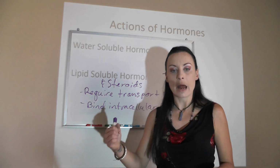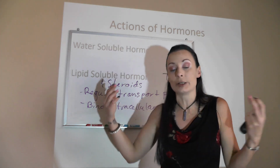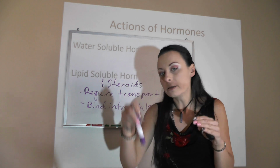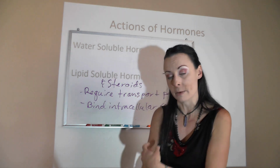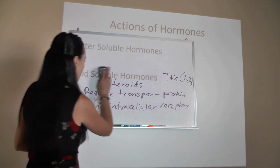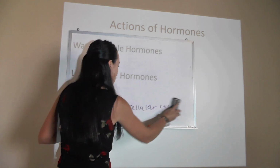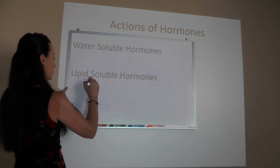So think about it. Testosterone is a steroid, and males get a lot more bone and muscle development. That's what makes them taller and generally stronger than females. So testosterone is changing genetic expression. It goes into the cell, binds to the hormone response element on DNA, the testosterone response element, opens it up, and changes gene transcription. So what we can say about our intracellular receptors is that they are going to alter gene transcription.